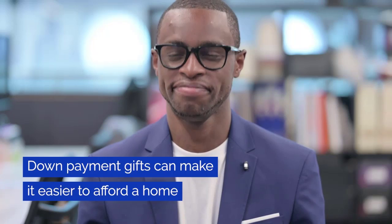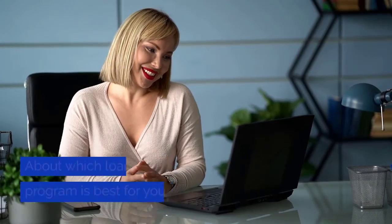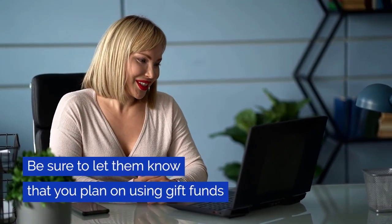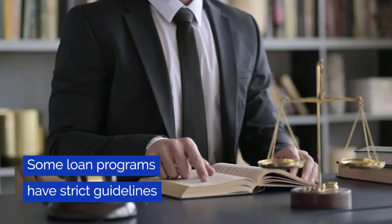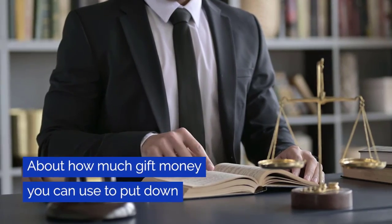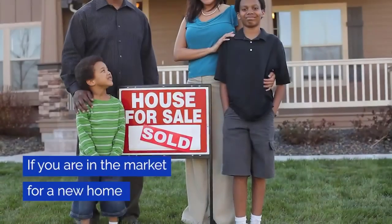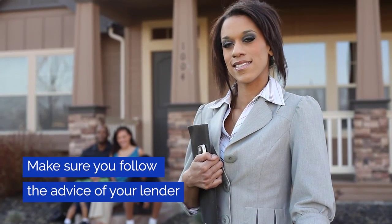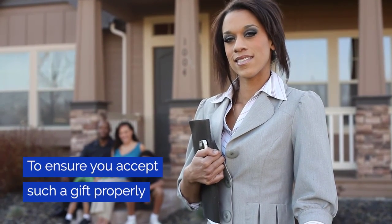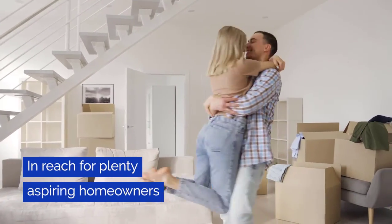Down payment gifts can make it easier for home buyers to afford a home. When you speak with your lender about which loan program is best for you, be sure to let them know upfront that you plan on using gift funds for the down payment. Some loan programs have strict guidelines about how much gift money you can use for a down payment and who can gift you the money. If you're in the market for a new home and want a little help, don't hesitate. Just make sure you follow the advice of your lender to ensure you accept such a gift in the proper manner. A gift can put home ownership in reach for plenty of aspiring home owners.